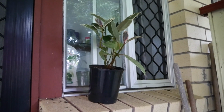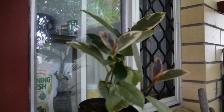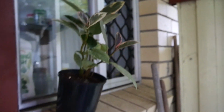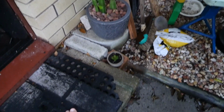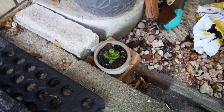So we're outside and it is raining a lot. This is my Ficus elastica tineke, which has mealybugs, or it did at least, so it's on the shelf of shame. My milk cactus, who I underwatered because I'm an idiot. This guy also had mealybugs, but I think he's recovering now. He's a horse here.